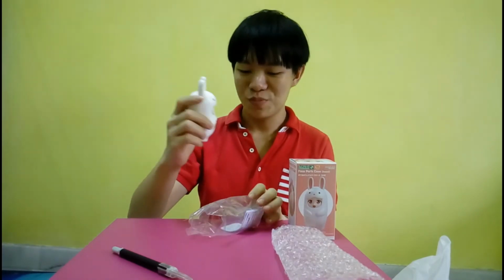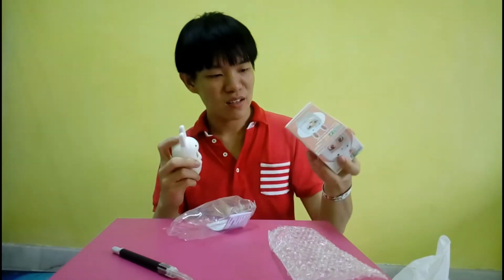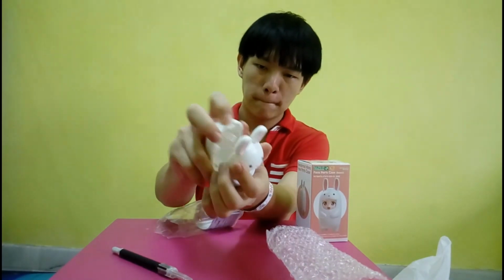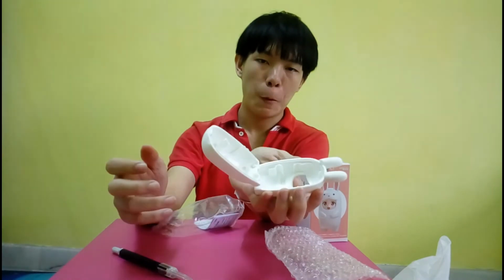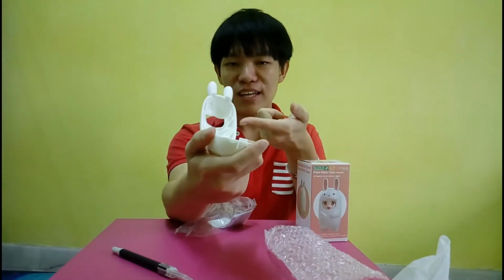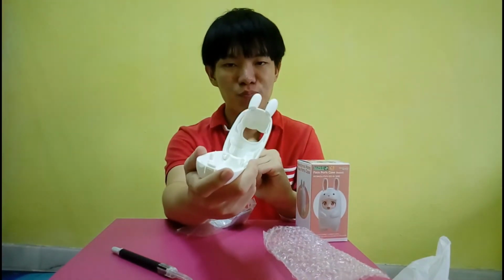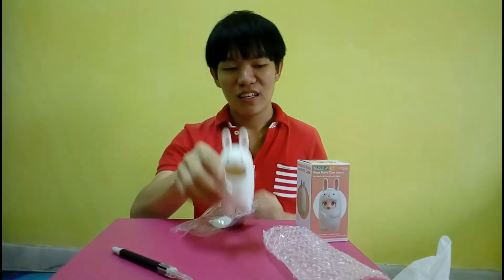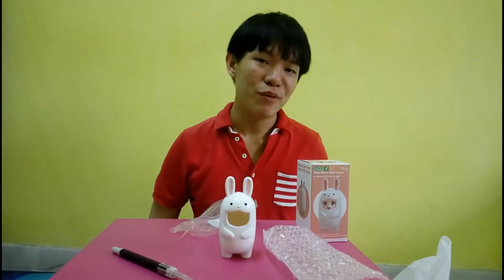Wait, how do you open this? How do you use this thing? I think you should press up here. Huh, and it's open. Then you can just stick any Android you have and put a face part in it. And it looks like your Android is wearing a rabbit costume.